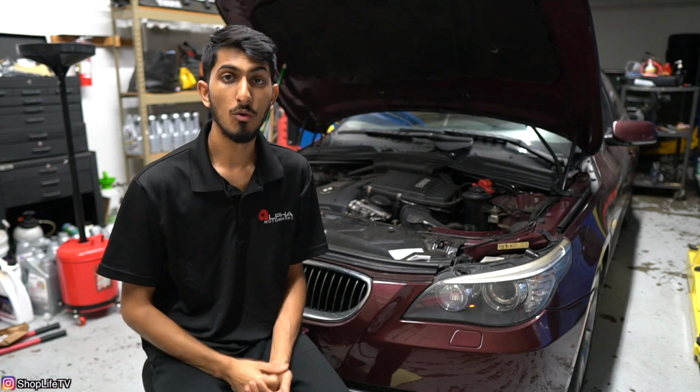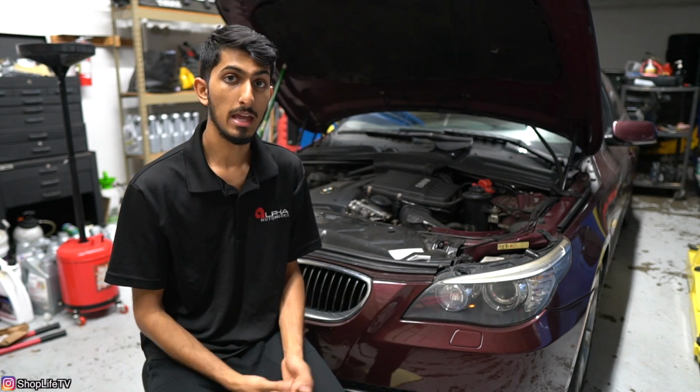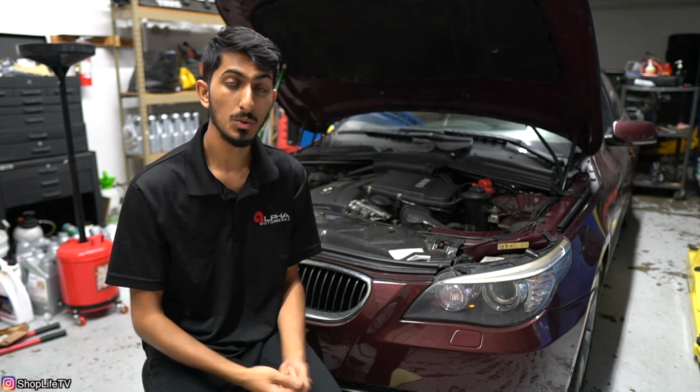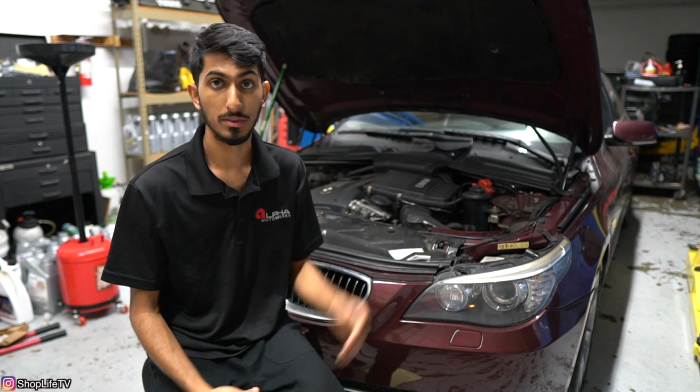By N54, we're talking about the 3-liter twin turbo engine in all of the BMW E90s, E60s, even some of the X5s, and we're just going to be going over most of those common issues. There is a little bit of variation between that and the N52 as far as the whole turbocharging system and everything else correlated with that as well.